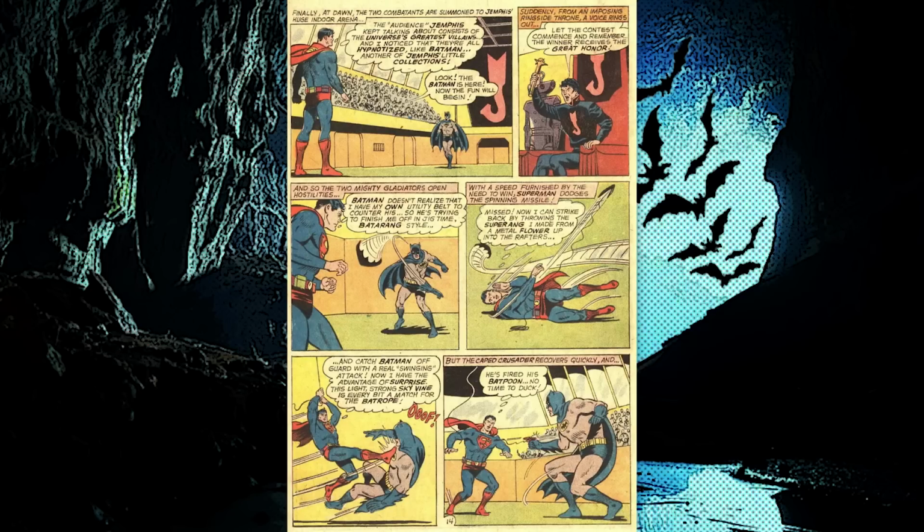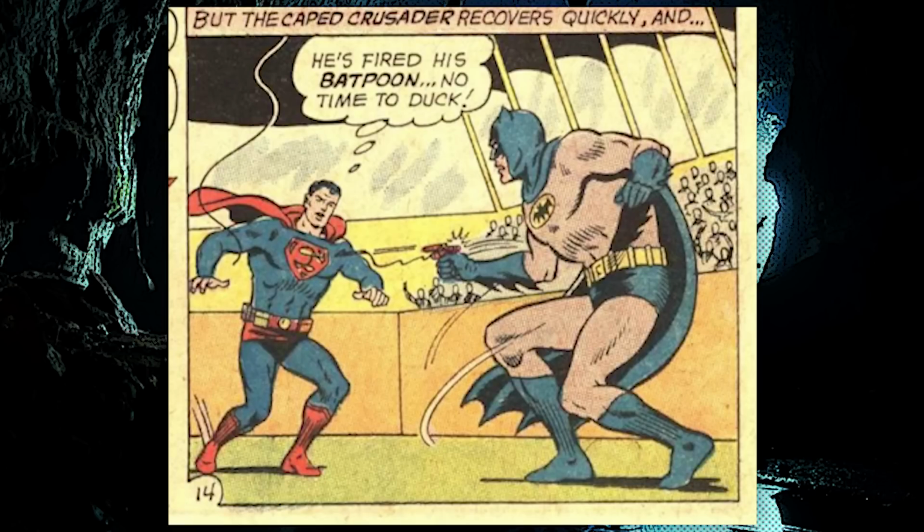And also, can I talk about how this comic has an alien named Jemphis, who makes Batman and Superman fight each other. I hate comic books. He fired his Bat-poon. Zack Snyder, get on this.